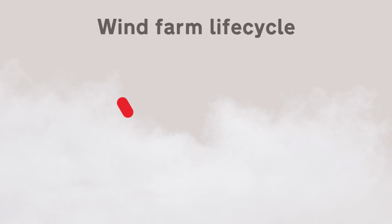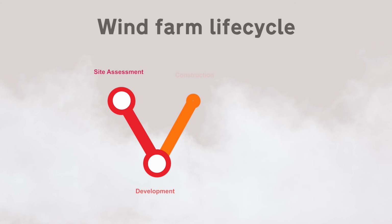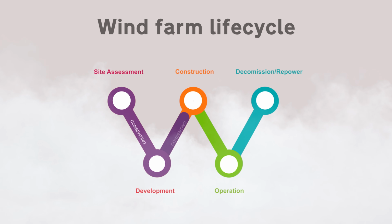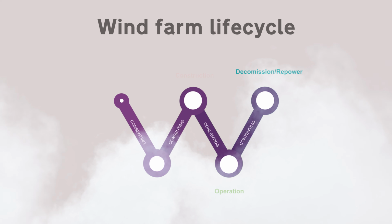The work around a wind farm can be broken down into 5 high-level stages: site assessment, development, construction, operation, and decommissioning or repowering. Consents application and management starts at the very earliest stages of the project and continues throughout the life cycle of a wind farm. Let's take a closer look at what's involved.